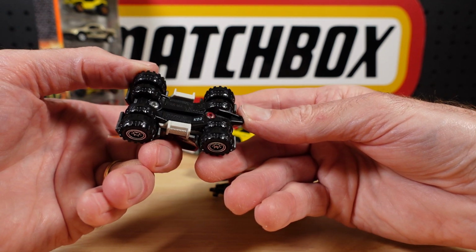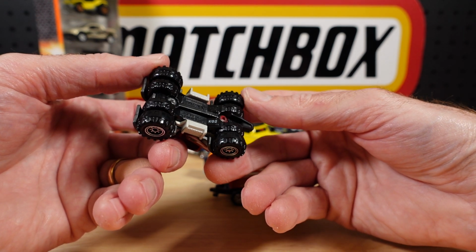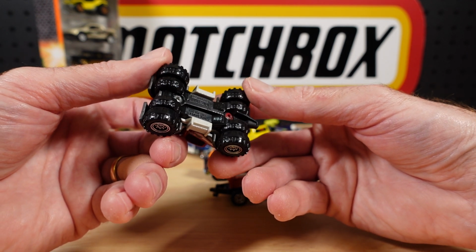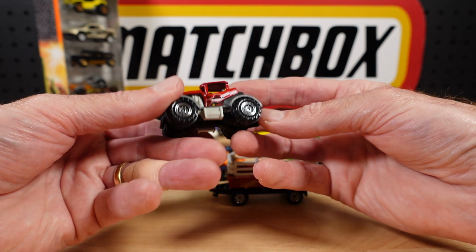Not really finding much under there. It's DJV 39. It's like an eyesight test, isn't it? What do you see? What do you see, Tyrone? Not much. Made in Thailand, aren't they all? And this one has a 2015 copyright.